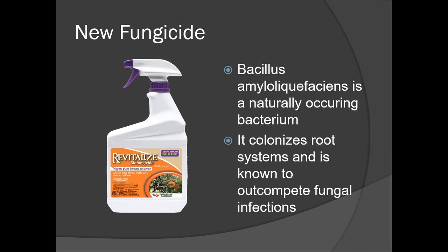This one does come as a concentrate and as a ready to use. I question the ready to use of this, only because typically with organic products, they're very effective when things are moist. So when you spray this on the foliage, it works, but once it's dry, it's no longer effective. So I see this one having a lot more potential in the soil versus actually spraying it on the foliage.